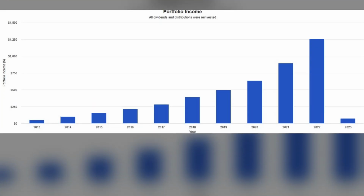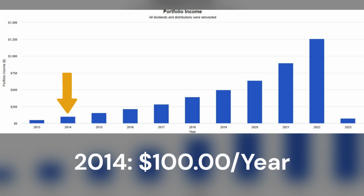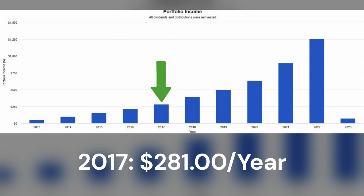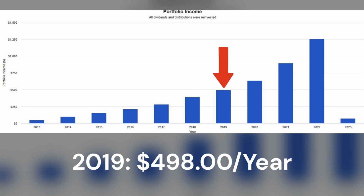So all these numbers are the yearly totals and dividends received. In 2013, we would have made $52. That moves to $100 in 2014. Then in 2015, we're up to $155, then $214 in 2016, and $281 in 2017. In 2018, that bumps up to $393, then up to $498 in 2019.